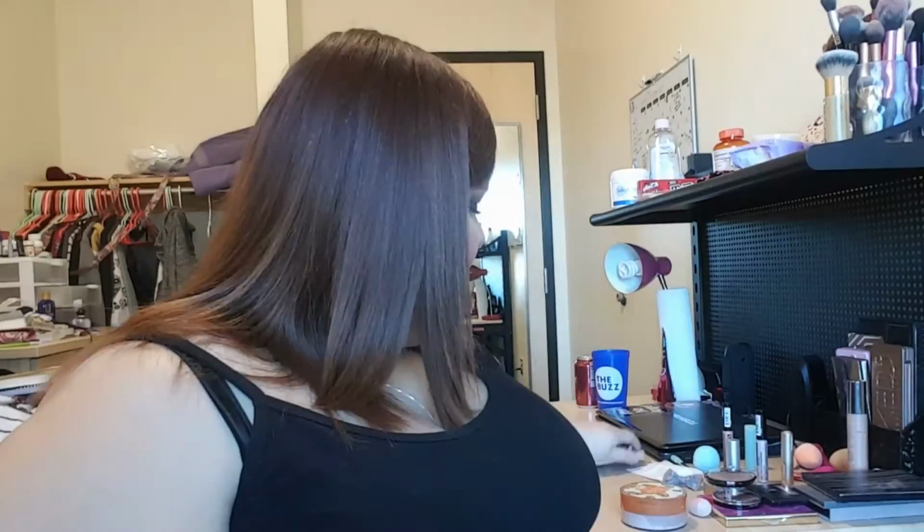That's why I love the Urban Decay All Nighter and the NYX Matte Finish, like I talked about in my haul. But yeah, I really like this. I don't know where this has been all my life, but I love this eyeliner.